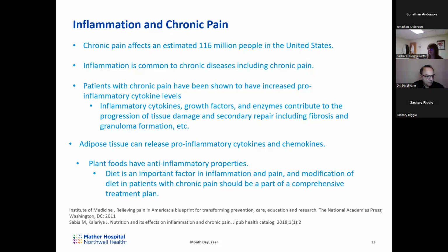Plant foods have anti-inflammatory properties. Diet is a very important factor in inflammation and pain, and modification of diet in patients with chronic pain should be part of a comprehensive treatment plan.